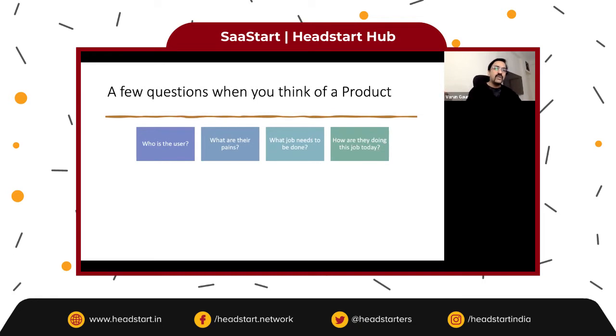People are able to do it even when they are not using a product. So you should build something which eases things up for the user, and that is possible only when you understand the users, when you understand their pains, when you know what kind of jobs are to be done using a product, and then how those jobs are done today, manually by people, or with some other technology, or some other vendors. How is it?